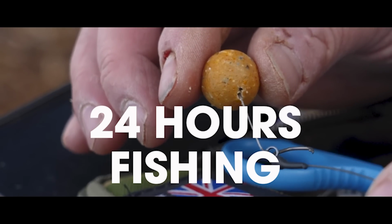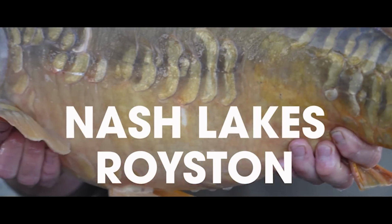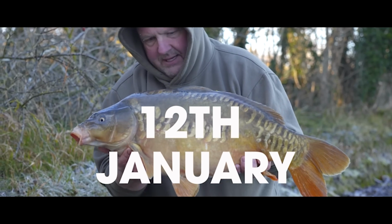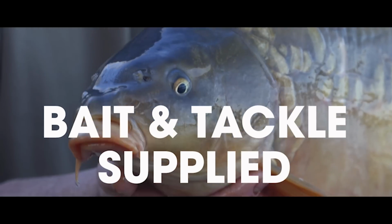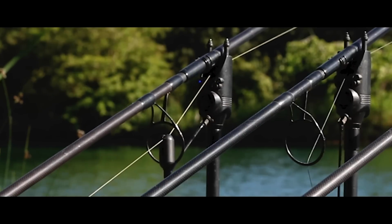The last thing I need to do now is wrap it in paste. Mulberry nut doing the damage, number 24. God, it's frosty. This carp is mega, mega, mega cold. Right, let's get her back. Yeah. 3, 2, 1. Cut.